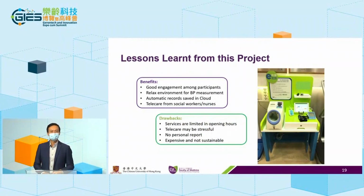Lessons learned from this community project. It seems very good because this station can encourage the engagement between the social workers and the patients. And at the same time, they trust it because they don't need to record the blood pressure; the data is uploaded to the cloud. But we find some drawbacks. It is quite expensive. Sometimes they don't know how to take the records when the service is out of office hours, or even like now in COVID-19. The center may close, and in the end, the elderly may not find a place to measure the blood pressure and have the data automatically uploaded to the cloud. So these are some drawbacks.